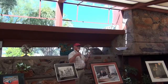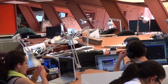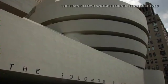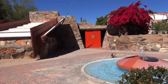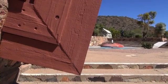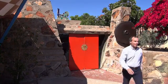The Frank Lloyd Wright Foundation that oversees the home also supports a school of architecture. The students use the same drafting hall where Wright himself designed New York's Guggenheim Museum. His apprentices half a century ago helped build Taliesin West. While preservation efforts are always ongoing, Director of Preservation Fred Prozillo says it's time for a major renovation.